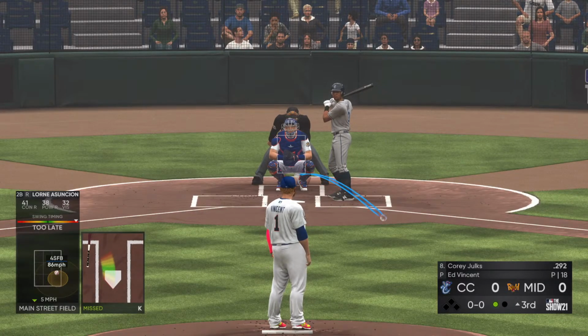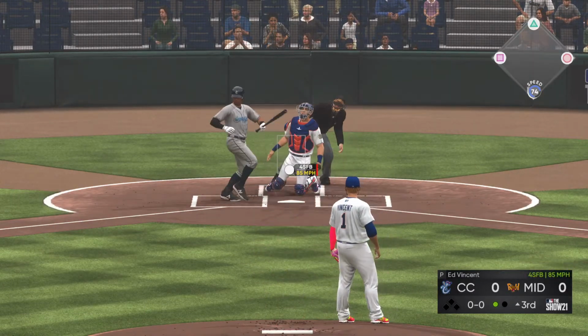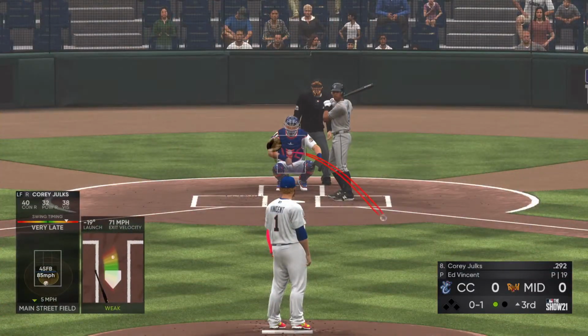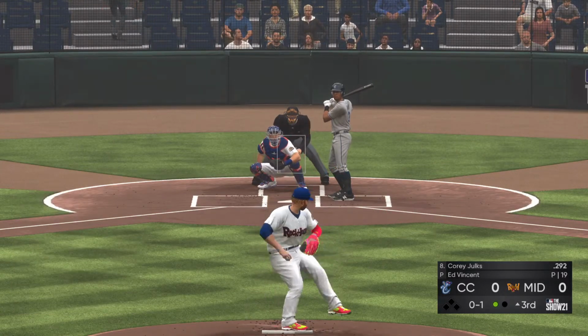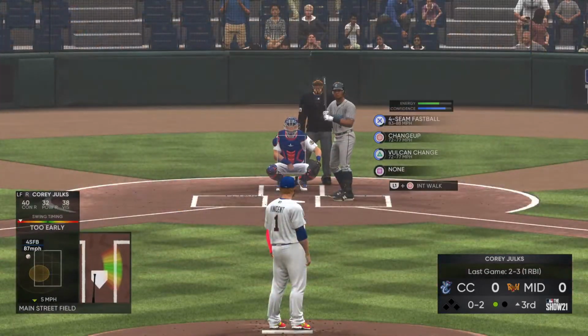Batting third, the left fielder, Corey Julks, is at the plate now. He'll go after the first pitch and bounce it into foul territory. The average is sitting at .292 here to start play, no home runs as of yet, and 8 runs batted in. Looked like he tried to pull it there, but he swings right through the fastball.